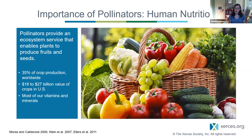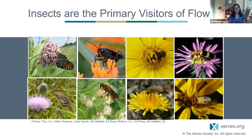And animals are the primary source of pollinators, and the key groups of animal pollinators are primarily insects, at least in Missouri and in most of North America. The ruby-throated hummingbird is a visitor to flowers and might play a role in the pollination of some species, but these six groups of insects are the main pollinators: butterflies, moths, wasps, flies, beetles, and bees. And I'm going to talk through each of these different groups and tell you a little bit about them. I'm going to start with the butterflies.